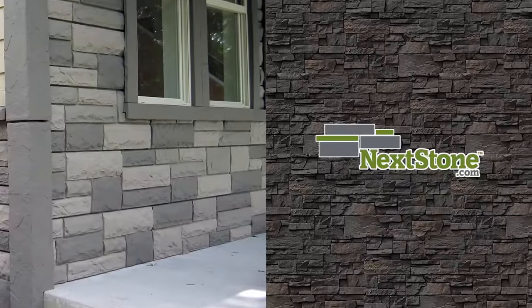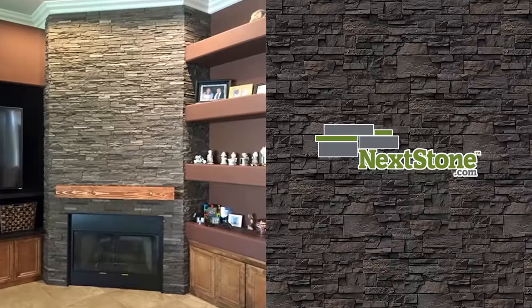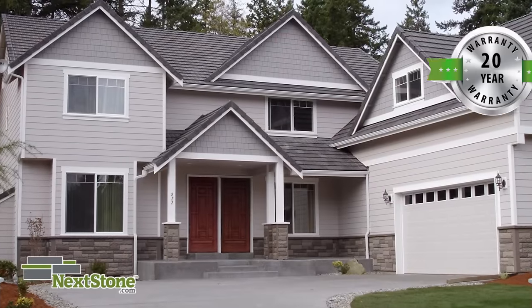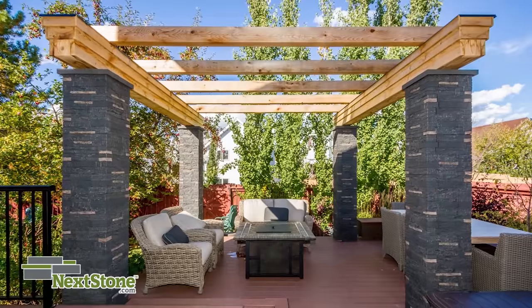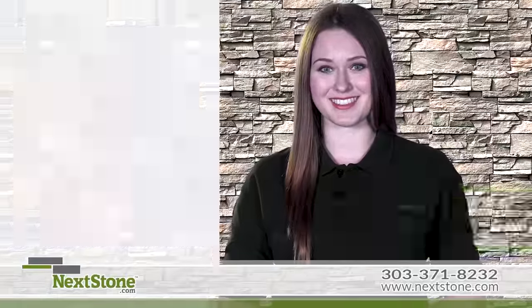All of our products are made with proprietary composite materials that prevent fading, hold up to all weather conditions, and are non-flammable. That's why they come with a 20-year warranty. All the products are cast from real stone patterns, and we offer multiple colors and rock patterns.